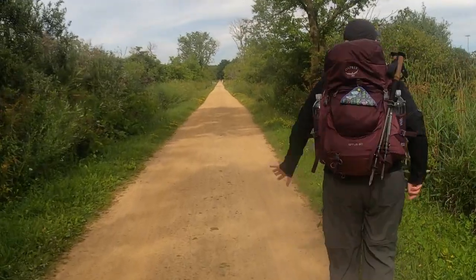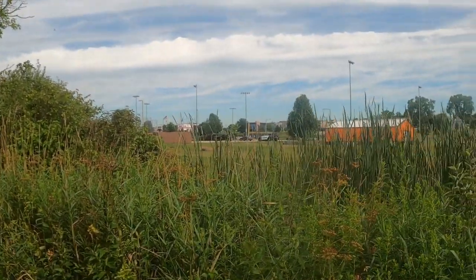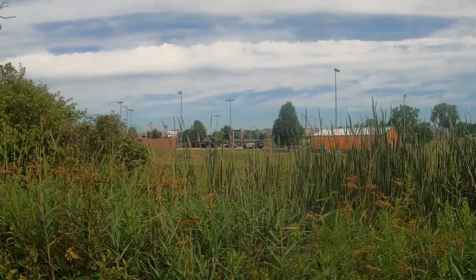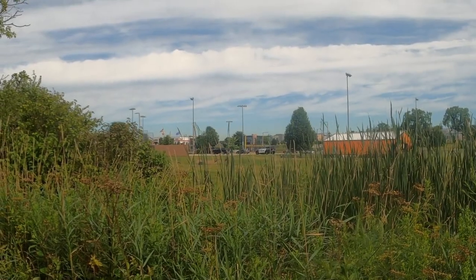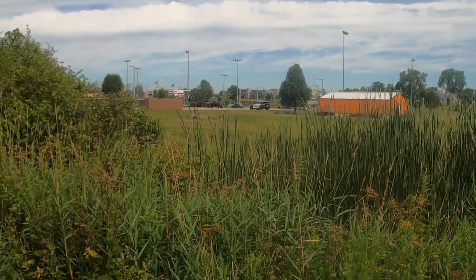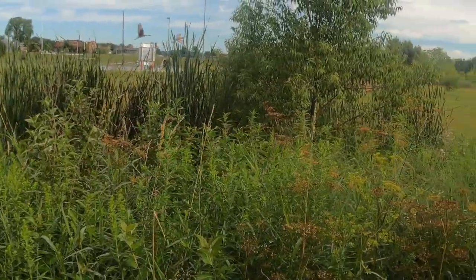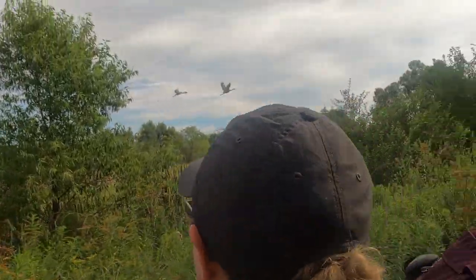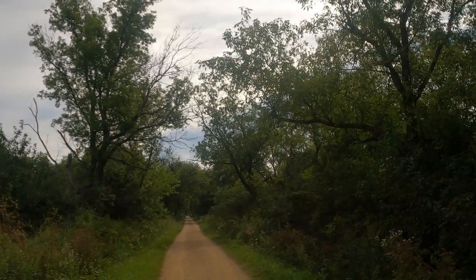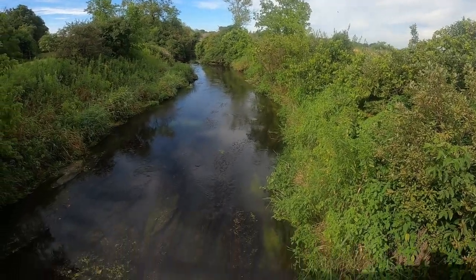What is that noise? There they are. It's the sand cranes. Can you guys see them? Very cool.